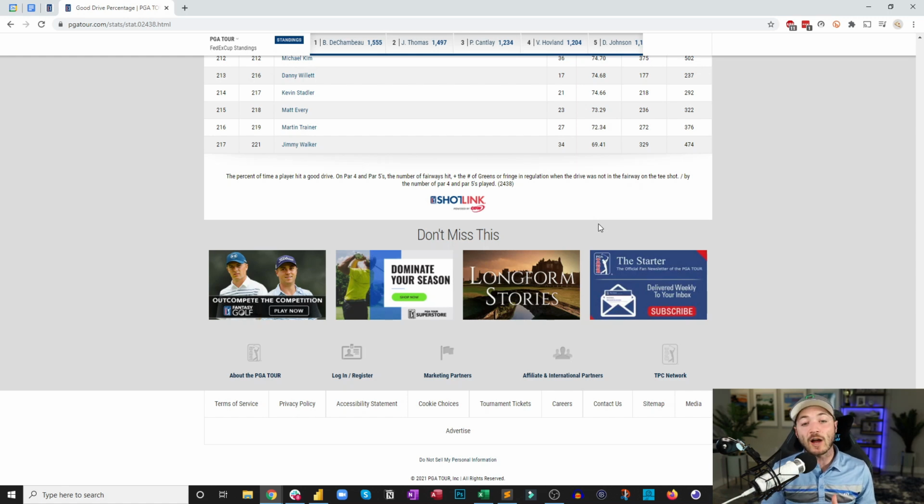So I actually like good drive percentage, because it starts to get into the mind of the player a little bit about if they were able to put themselves in a good position off the tee, even if they miss the fairway. Of course, there are flaws with this, but I like the idea of it. I think this is a well thought out stat.